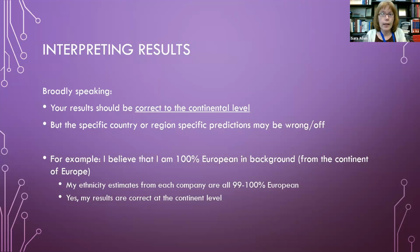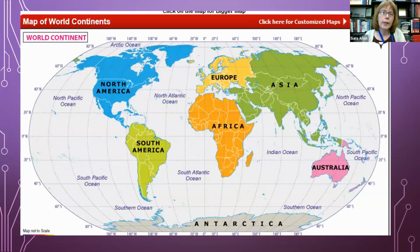And in general, that is how it should be. These are the continents that most people agree on. I think there are some other newfangled continents that they're teaching kids in school today, but these are the continents that I learned in school: North America, South America, Europe, Africa, Asia, Australia, and Antarctica. I don't think I've ever seen anyone that has Antarctica DNA, but there might be somebody that does. But anyway, these are the continents, so your DNA should be correct at a continent level.